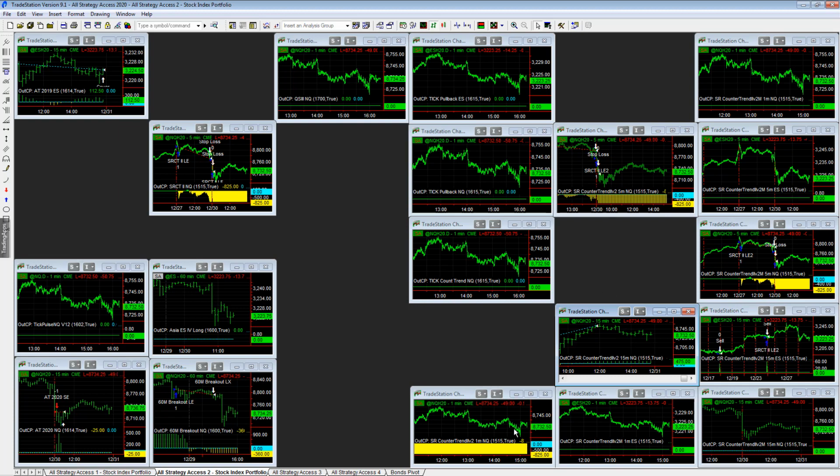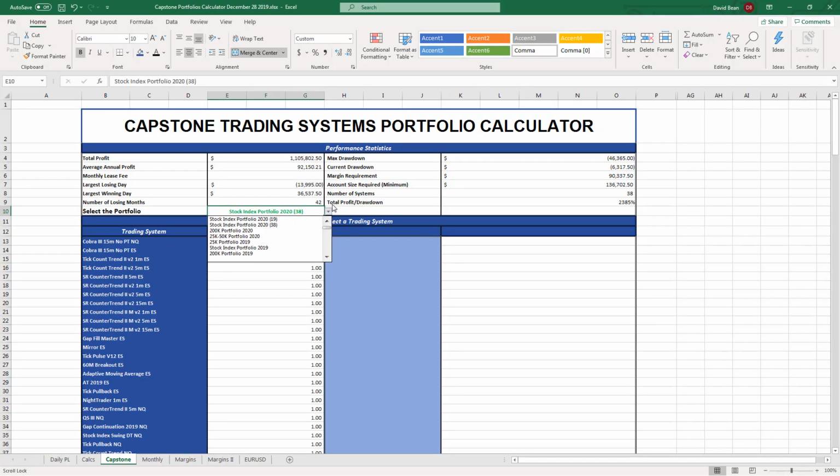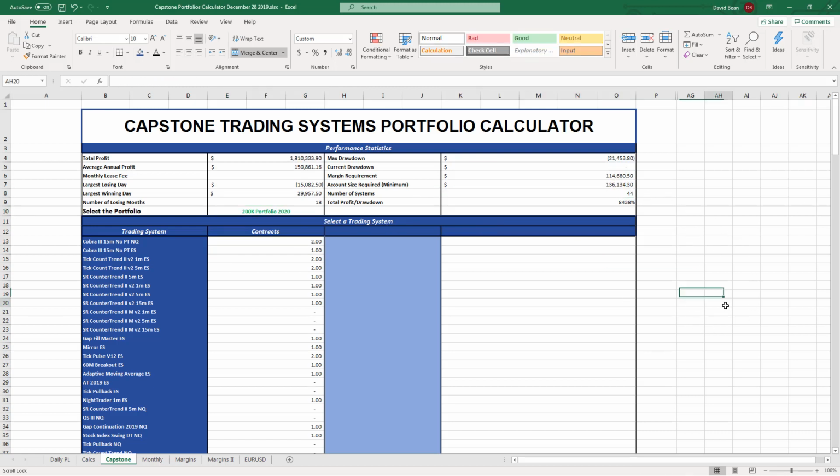Now if you're trading the 200K portfolio, I'm going to pull that up. Then we have the 200K portfolio, and let me update it here. Let's go down. 200K portfolio 2020. It is 40 strategies. You see that's 44, but there are some that trade two contracts. So on some of those, we're just looking at one contract in the workspace.